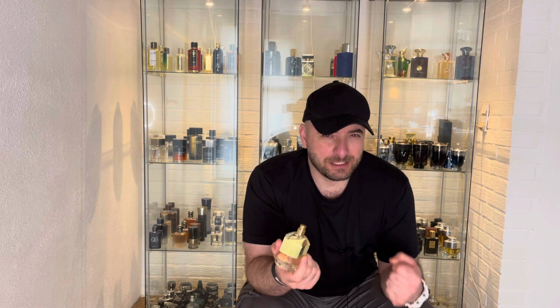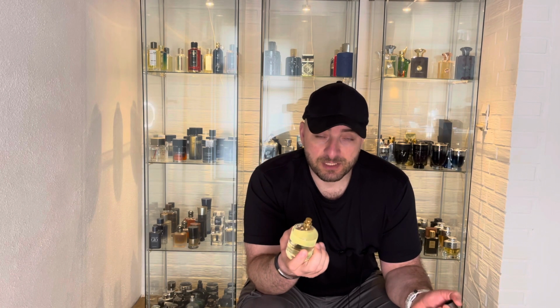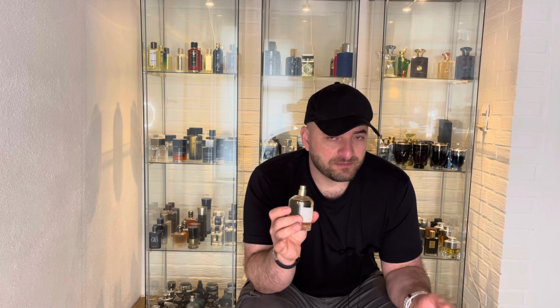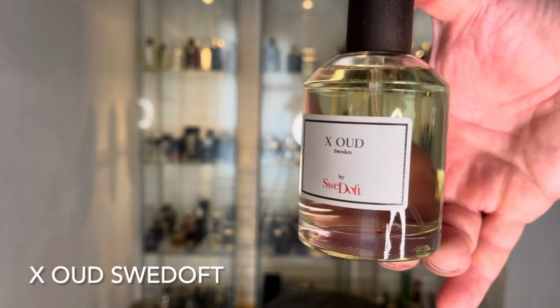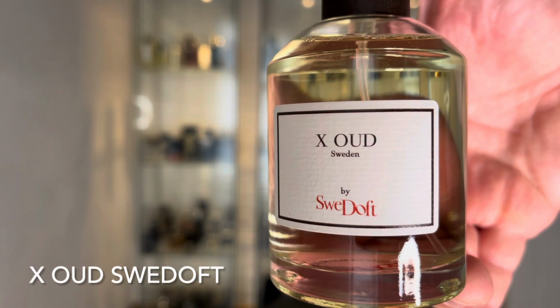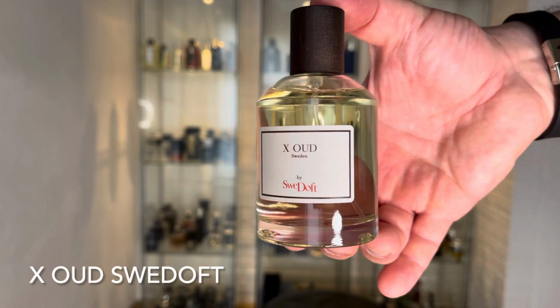Leather is there, but very diluted and not that much in your face. And for sure oud is the main player in this fragrance. It reminds me a little bit of Tuscan Leather by Tom Ford, but this one is much more wearable and much more complimented, especially by ladies, compared to Tuscan Leather. Got me more compliments, this one. Easily one of the most wearable oud fragrances in my collection.